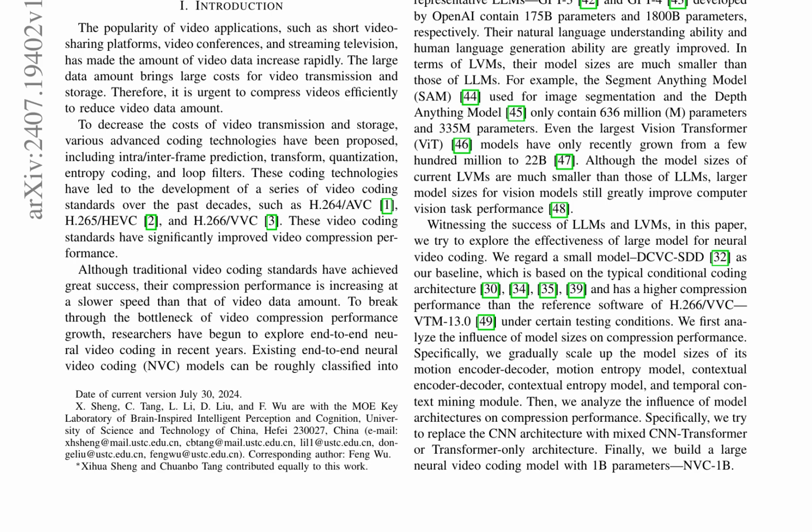This work provides a foundation for future research in large models for NVC and anticipates that such models may bring video coding technologies to the next level. Key terms and concepts in this study include neural video coding, large models, motion coding, contextual coding, and temporal context mining. Technical equations and algorithms, such as the scaling law and the conditional coding architecture, are used to support the analysis and design of the large neural video coding model.